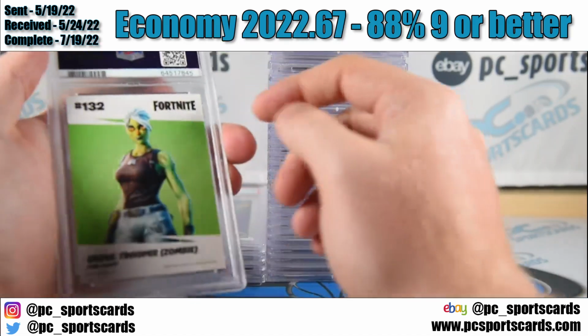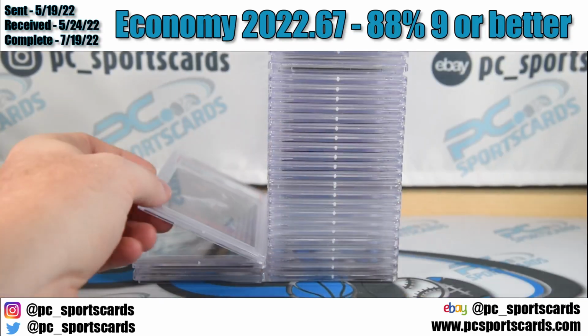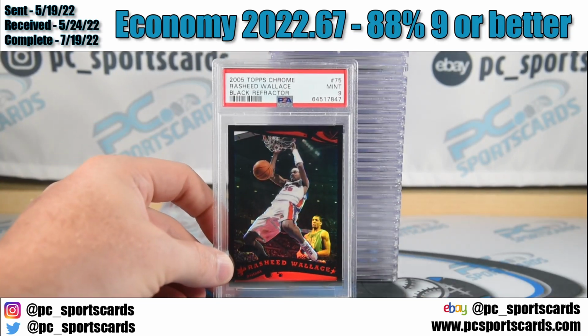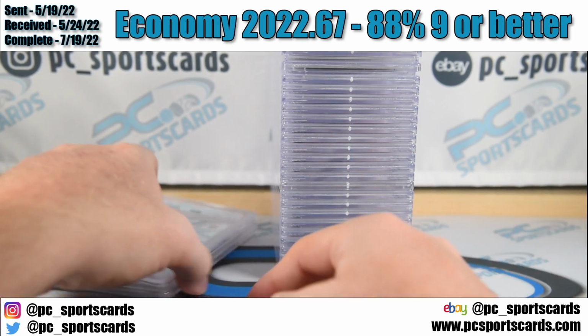Oh, this is a cool card. Power Refractor. Sheet Black Refractor. Oh, that was the other one.